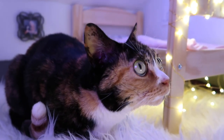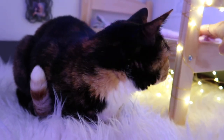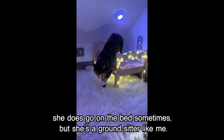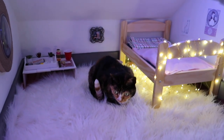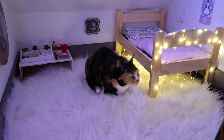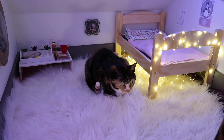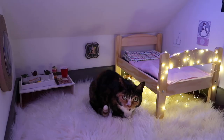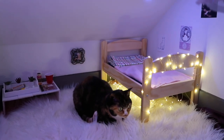There's so much to look at. It's up here. You can go up there. No, wait, stay there. Do you love your room? I think she loves it. She's watching TV, oh my gosh. It's so cute how everything looks like it's just her size. Oh my gosh, I can't. Oh, she's comfy cozy.